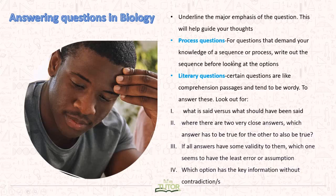Then there's what I call the literary questions. The literary questions are actually more like comprehension passages, and they are essentially testing your understanding of whether you know what is said versus what should have been said. Are you able to distinguish between two very close answers, or are you able to pick out the correct answer by spotting a particular error or contradiction in one of the options?